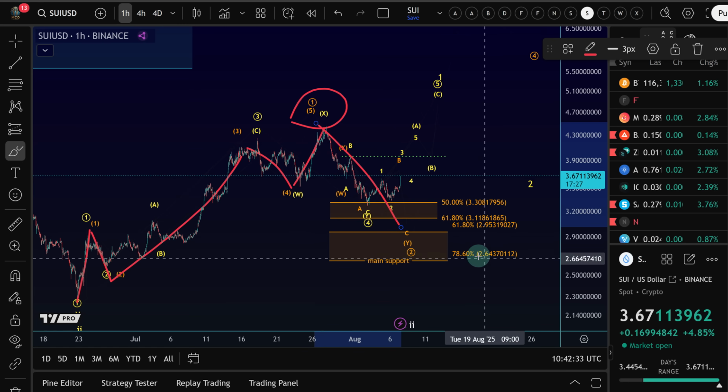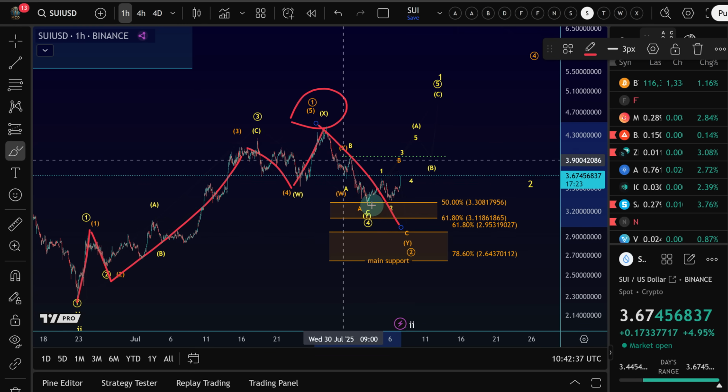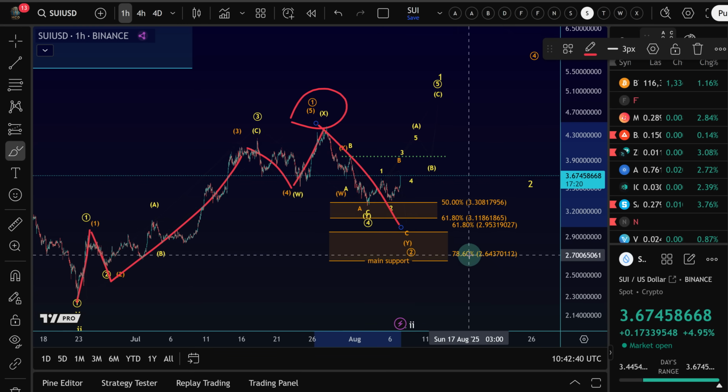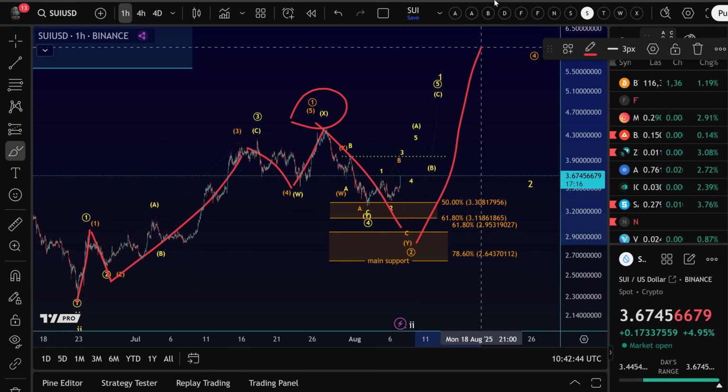It doesn't mean we have to test 264. It doesn't even mean we have to enter the lower support region. It just means any pullback which is corrective in nature and ends above 264 can be seen as a wave 2, which means be prepared. The next rally could be a third wave that might then take us to $8 plus or something.